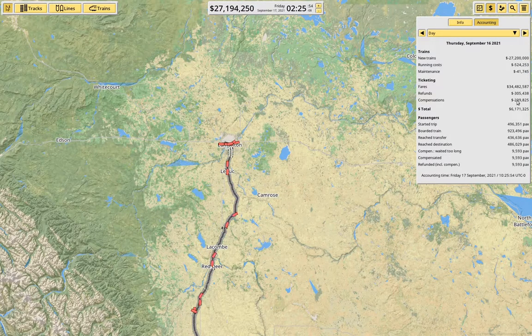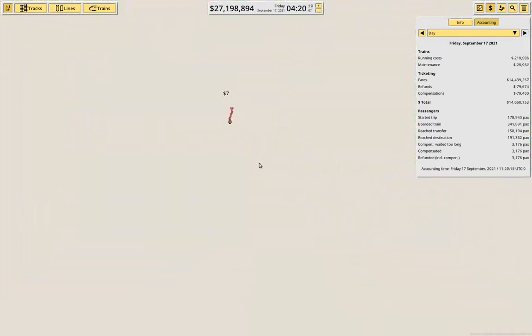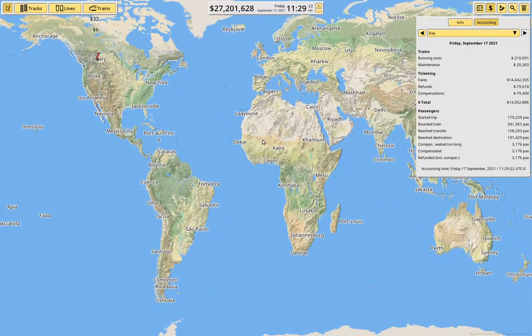Okay, so the previous day, we're giving up $500,000 in refunds and compensations. We bought a bunch of stuff and we're still up $6 million there. We're doing a little better so far this day, but we're only halfway through it. So yeah, that's doing okay. And now we've got something that is noticeable on the world map, even if it's tiny, right?